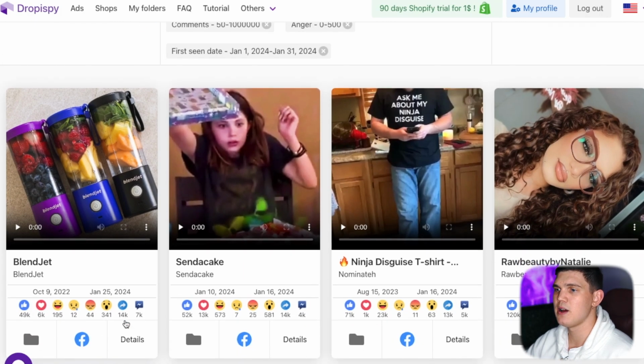As you can see, we got some that are here. It will show the launch date, and then here it will show the run date. Ideally you're looking for ones that have both a launch date and a run date around that same month. Because this means that they launched new ads in January, but the originals of this ad were running way back then. And this is for BlendJet, so that kind of makes sense.